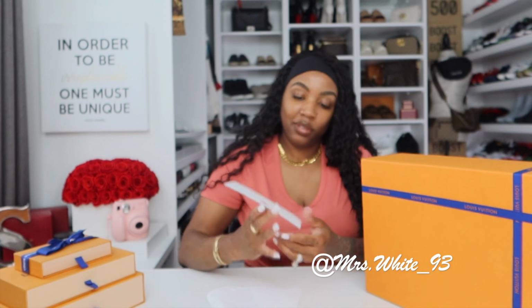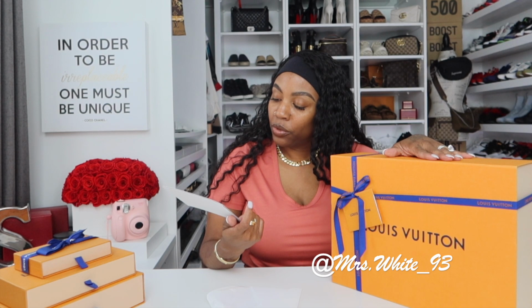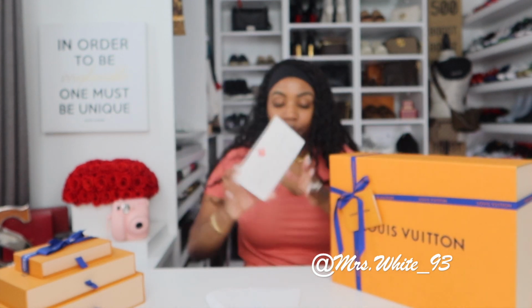Okay, so it's a little card. How cute is this? It says, "Mrs. White, on behalf of the entire Louis Vuitton family, happy birthday." Oh, because I told him my birthday was coming in August, and I said this was going to be a birthday gift, because I was on the fence about it. "Happy birthday. May all your wishes come true. With love, Nesta." Thank you, Nesta. I appreciate it. So sweet. Yes, look, guys. How sweet is that?